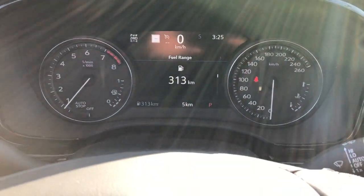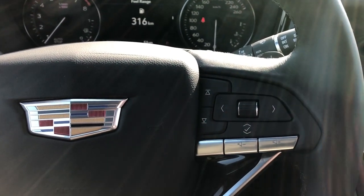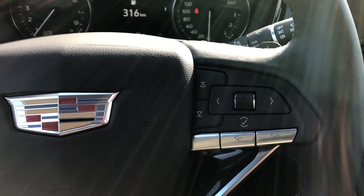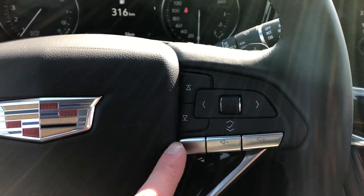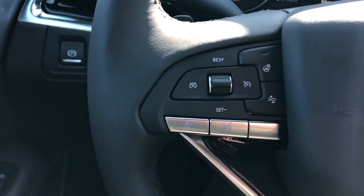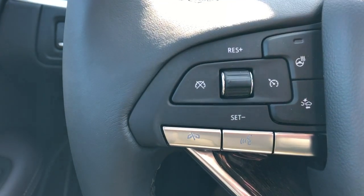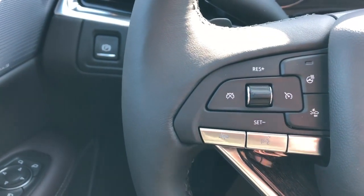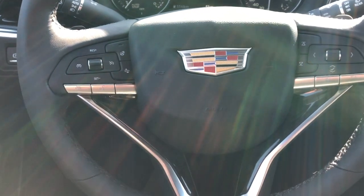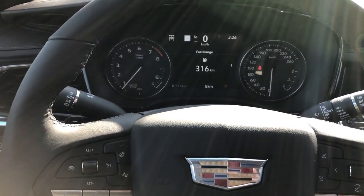Gauge cluster with screen in the middle. We can adjust what we see on the screen with the buttons and scroll wheel on the right side of the steering wheel. We also have our chrome volume option, and our seek and select for the radio, Cadillac logo in the middle. And off to the left, we have our cruise control, heated steering wheel, front collision alert, voice commands, as well as our phone hang-up, wood trim, leather-wrapped black steering wheel with black stitching on the underside.